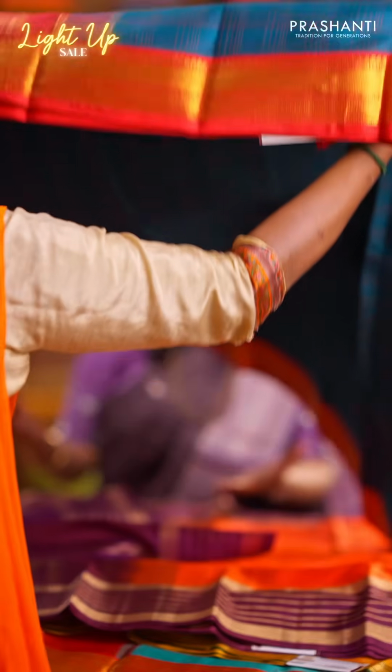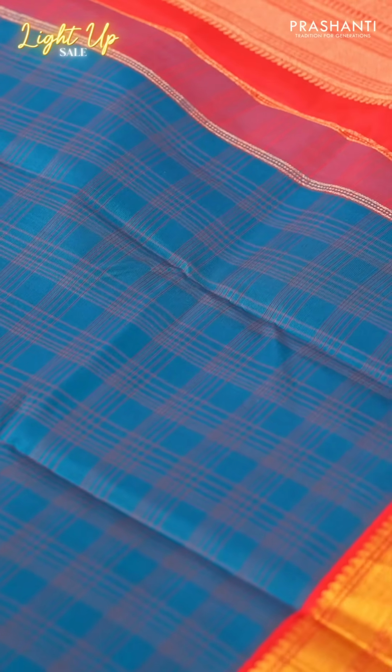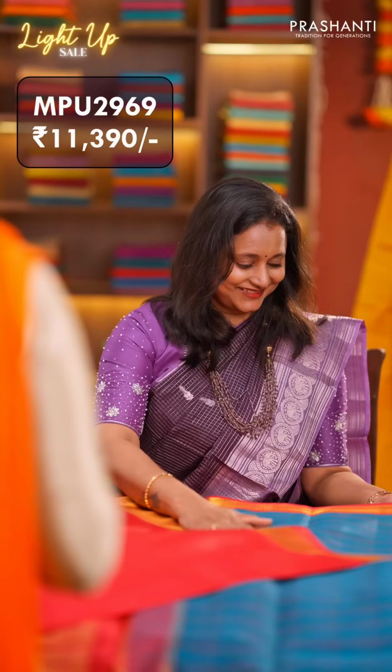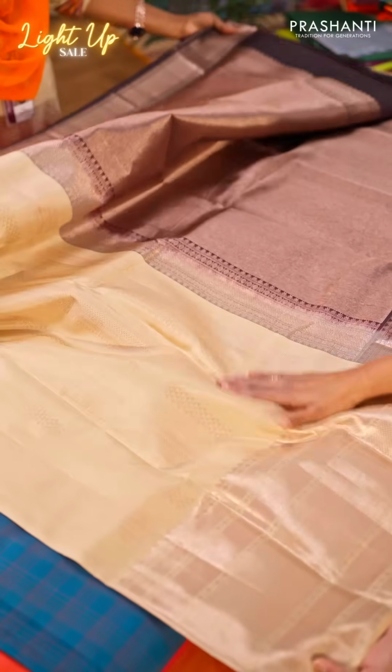blouse in purple. A stunning sari in Korvai Kanchipuram again with beautiful and subtle checked pattern in the body with a contrast Korvai border, a rich pallu in tomato red with a matching blouse. Stunning, isn't it? Off-white with deep chocolate brown.